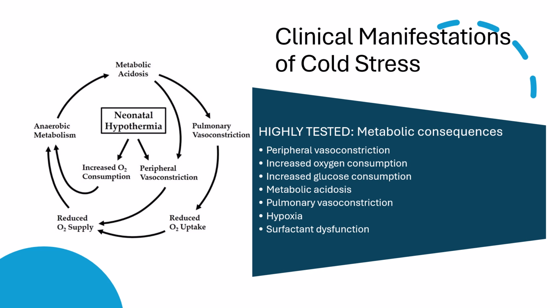Remember, the metabolic rate can increase up to 3-fold. This process leads to metabolic acidosis, which is a key point. Other consequences include pulmonary vasoconstriction, hypoxia, and surfactant dysfunction. Together, these changes can significantly impact a neonate's clinical status and increase morbidity and mortality.